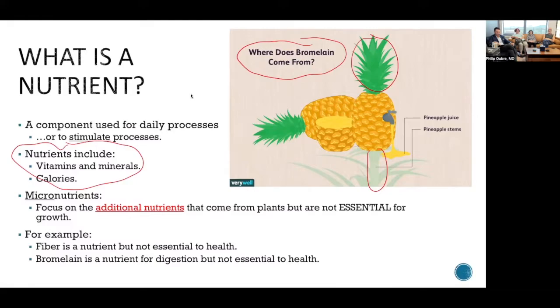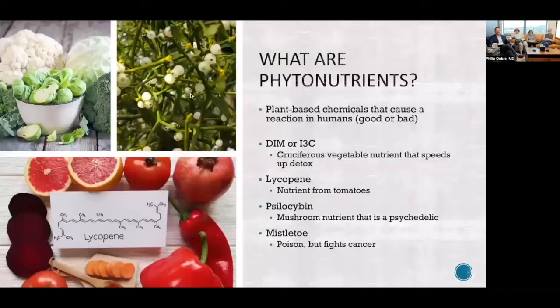So what are phytonutrients? Sounds like a complex word, but phyto just means plant. So phytonutrients are plant-based chemicals, and they can be both good and bad. DIM or I3C is probably one of the most common phytonutrients we talk about and use. People even know what DIM is. It's a supplement, but it's found in cruciferous vegetables. It's a nutrient that speeds up detox and does many other things.